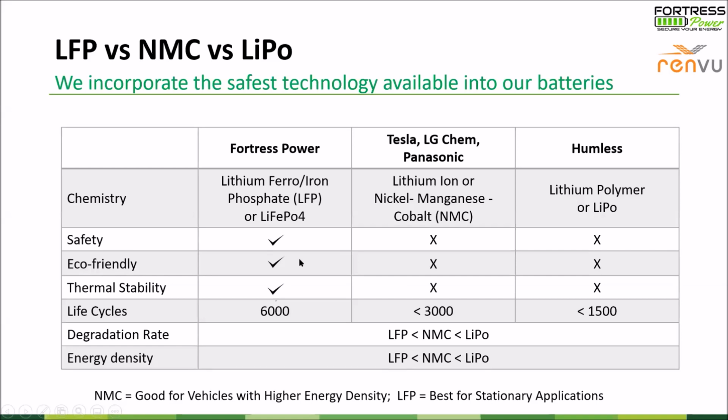And I mentioned those different chemistries: the lithium iron phosphate, the lithium ion or nickel manganese cobalt, and then the lithium polymer. The reason why we use lithium iron is because of the safe technology in that. Lithium iron is very safe, very eco-friendly, it can be recycled, and it's very thermally stable. I mentioned an 80% depth of discharge, and we guarantee 6,000 cycles. Some of the other chemistries, although lithium ion may make sense for vehicles like the Tesla car because they need a lot of power to move the car from A to B, it doesn't really make too much sense for a standalone energy storage system where you're trying to get a lot of life cycles to power the electrical loads.